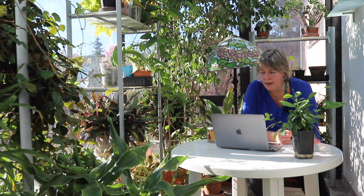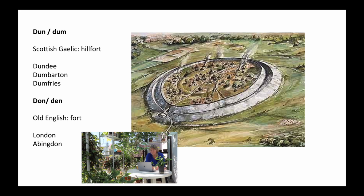The first thing is dun, the Scottish Gaelic word for hill fort. So a settlement on a hill with some sort of protective features. So places like Dundee, Dunbarton, Dumfries, these were all originally hill forts.